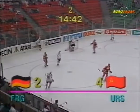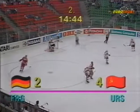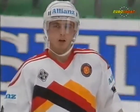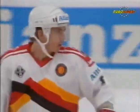Shot all the way in. Offside the call. So 4-2 the score. Power play goal by number 15 Khomatov, unassisted as it came off the goalie. Well, the Germans are definitely going to have to come back here and get themselves right back into it. They've done a good job so far.